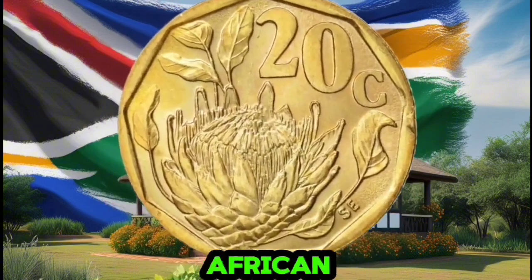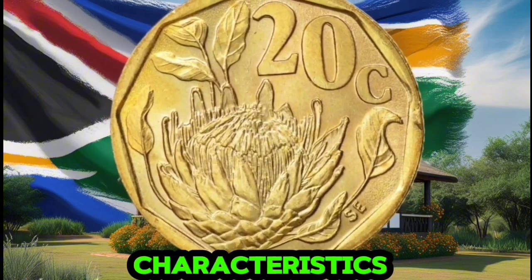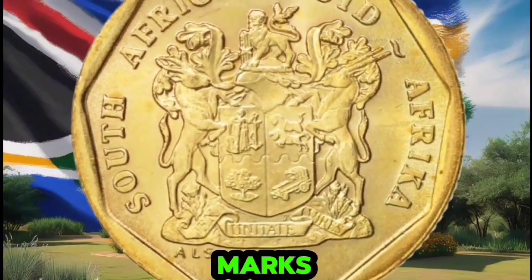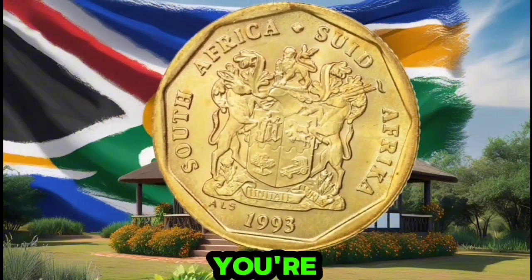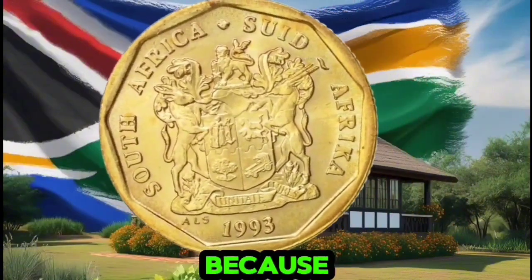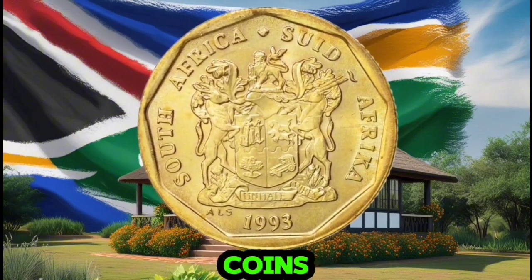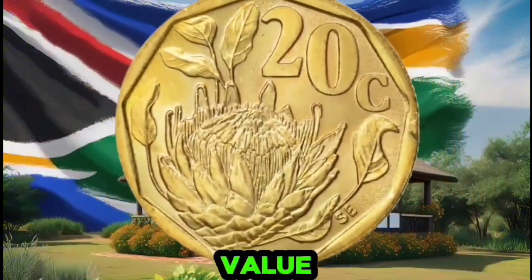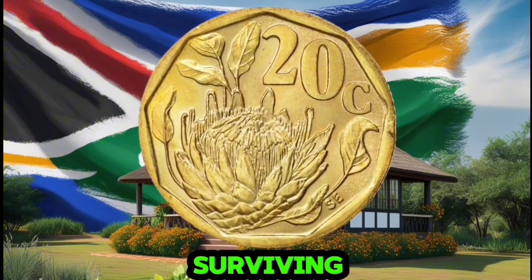The South African Mint had only produced a limited number of these coins with a specific set of characteristics, including subtle differences in weight, size, and even mint marks, making the few surviving pieces highly sought after. This specific coin you're looking at, the 1993 20 cent, holds tremendous value because it was from a batch that was withdrawn shortly after being minted. Some of these coins didn't make it to public circulation, which makes them even rarer today. The value of these coins skyrocketed due to their historical importance and the scarcity of surviving examples.